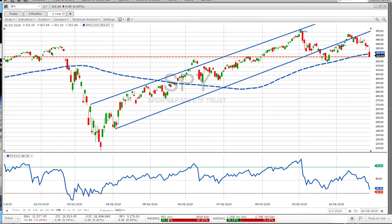Okay. The purpose of this chart, though, is to show you, this is a year-to-date chart of the S&P as represented by the SPY, and that's what we trade. You can see we got this uptrend channel going here, and we broke that trend here. We broke it, then we reacquired it, and we broke it again. Now here we are. We're at a really critical point here, folks.